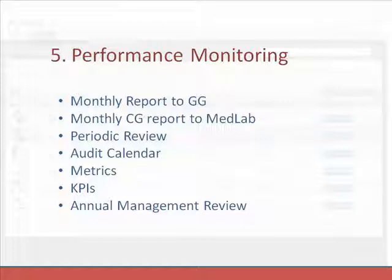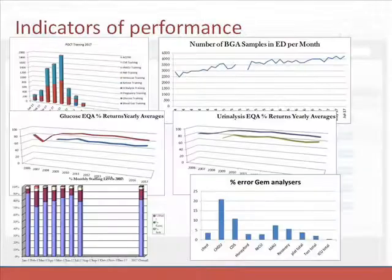Metrics data, again, all about performance and KPIs. If you've got contracts with your suppliers, are they meeting their obligation? You need data for that. I'm going to come on to that with a few indicators here.